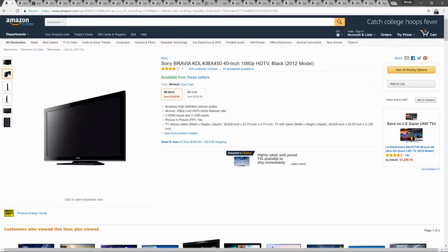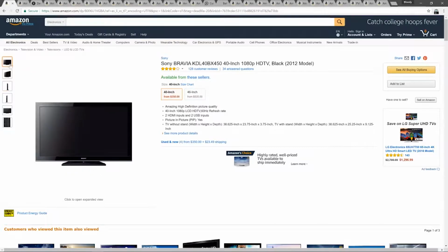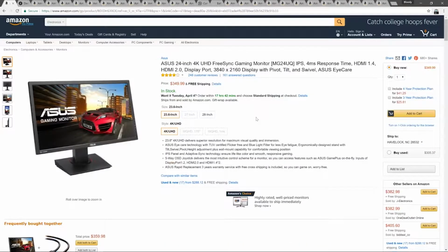I bought it for $100 from somebody and I've used it ever since. So it's a really good TV. It's a 40-inch 1080p LCD HD TV, 60 Hz refresh rate. It's not the best TV, but it does definitely do its job, and I get to watch Netflix on it. It's pretty awesome. Moving on into the next one though.